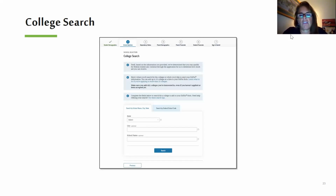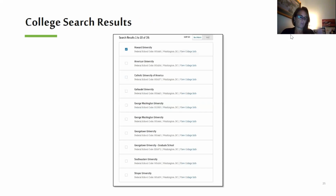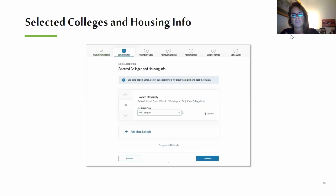So next they want the college search. So this is where you can put in up to 10 colleges. All right, so you go through, it's a search engine, and we can go through the slides to see the search engine, but you enter in the colleges. This is the information that you want your FAFSA data to be sent to, whatever colleges your child's applying to. On this application, they're going to allow up to 10 colleges.